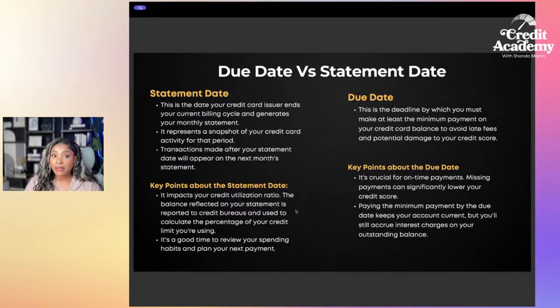So your statement date marks the ending of your billing cycle and also generates a monthly statement. So let's say our statement date is on the 30th of the month. On the 30th of the month, the current billing cycle that you're in will end. Not only that, your bank will generate a monthly statement and they'll send it two places. One, they'll send it to you. They'll say, here's your credit card statement. Your credit card statement will include your due date, your minimum payment, the interest that you were charged, and all of that, right? The second place that they send it is what's important.